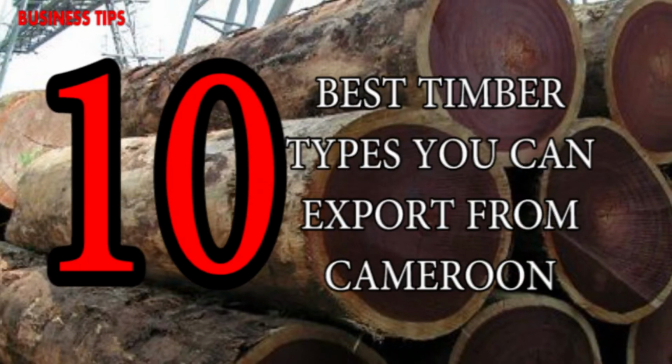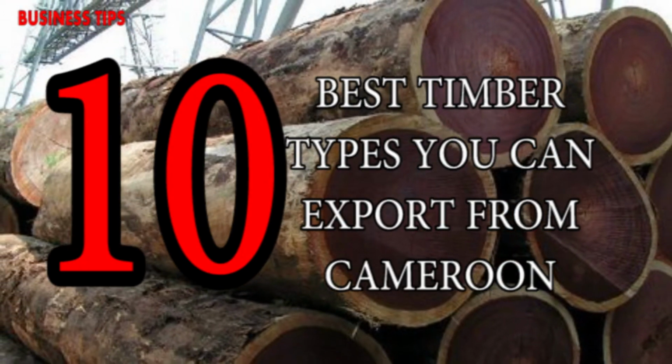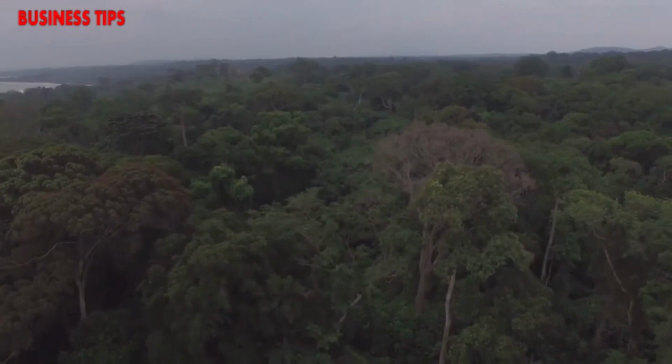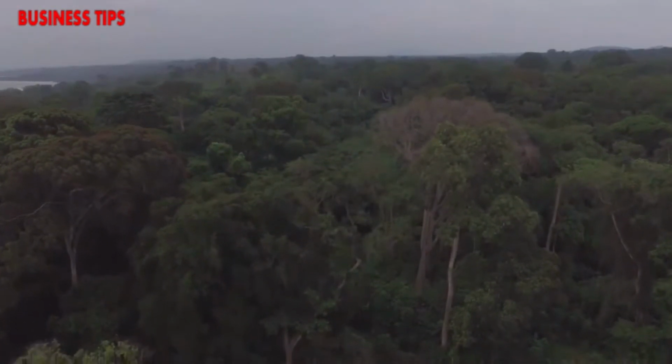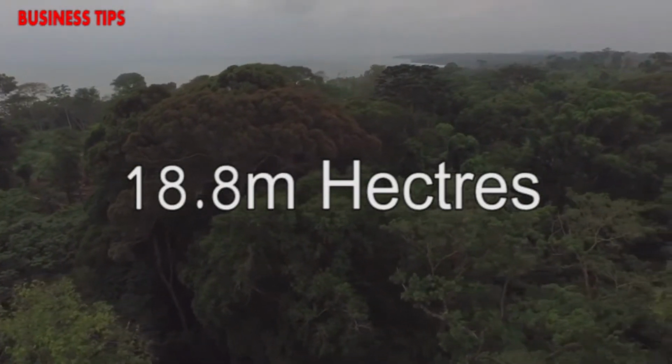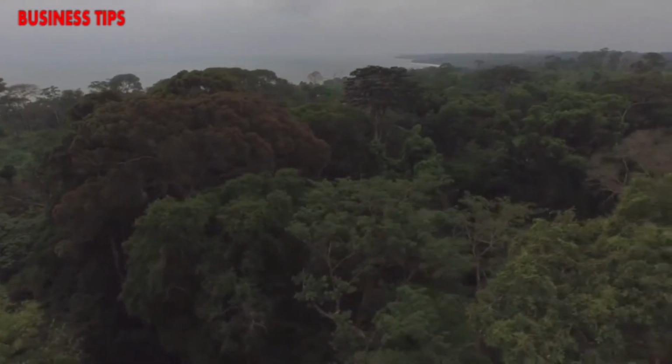10 best timber types you can export from Cameroon. Cameroon is a country in Central Africa which is known for its dense forests and varied wildlife. With forest lands expanding in around 18.8 million hectares of area, Cameroon hosts Africa's biggest forest range.